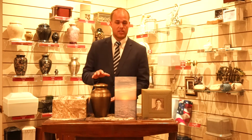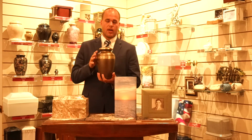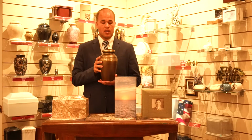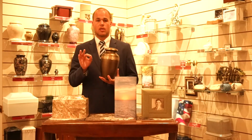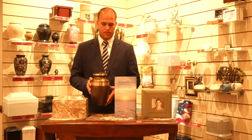The second urn I've selected is a little more traditional when people think of an urn, as it's in more of the vase style. This can be used when a family member decides to retain the cremated remains long term. This can look nice in a home wherever the family decides to keep it. This can also be buried at a cemetery, but remember, most cemeteries will require you to use an urn vault before it's allowed to be buried.